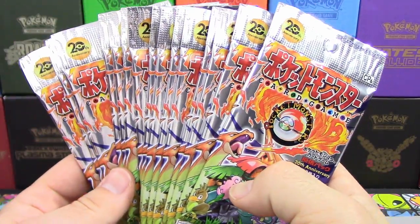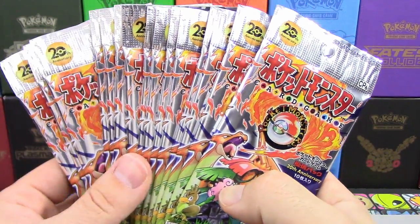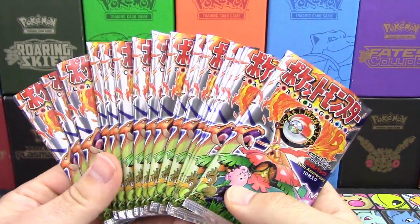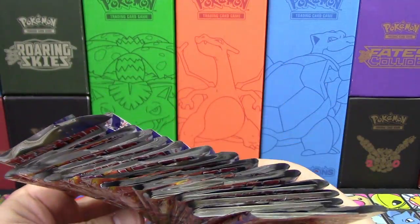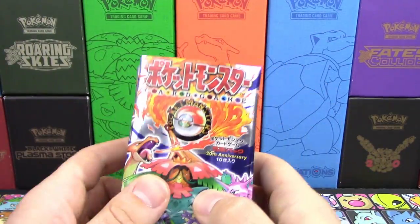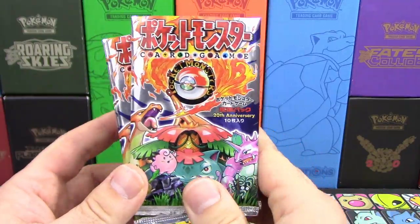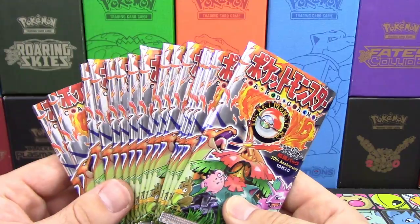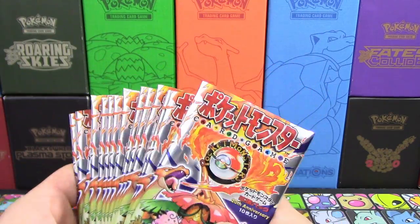So I'm going to go ahead and get the top of these all cut open for you guys so that we go through a seamless opening. So we'll be right back. Okay, guys. The seals have been broken. All 15 packs are ready to go. They don't work the same way as English packs. For those of you who are newer to Japanese openings, you can't really open them up the same way, so you have to cut the tops off of them to make sure you don't damage the cards and you don't rip up the packaging too much either.